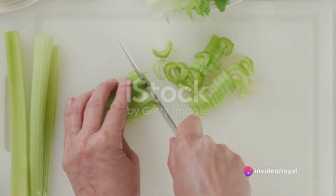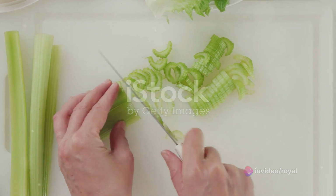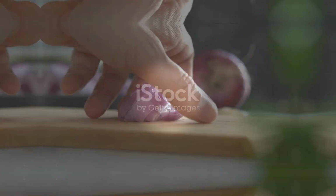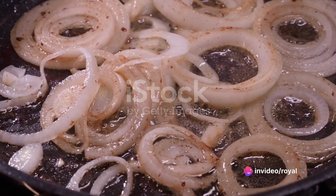To this, add a handful of chopped celery. The crunch of the celery pairs beautifully with the softness of the chicken, creating a delightful contrast in texture. Next in line is a finely diced red onion. The pungent, sweet flavor of the onion brings a depth to the salad that cannot be ignored.